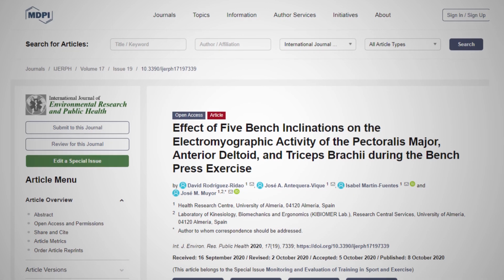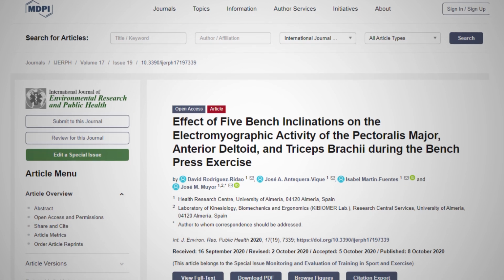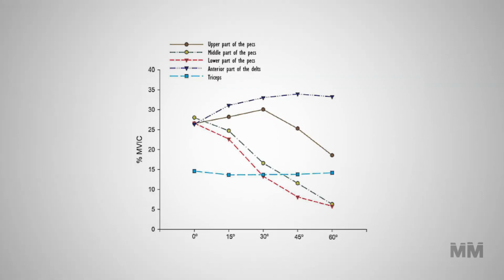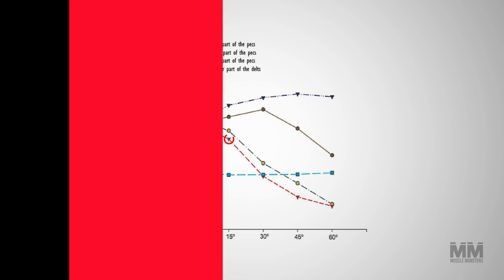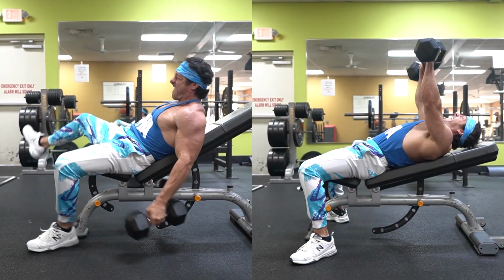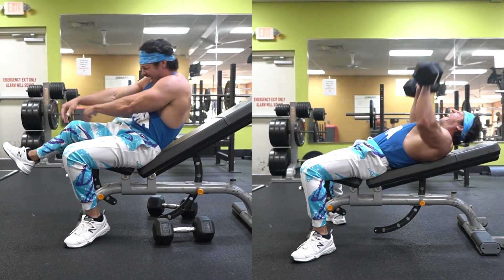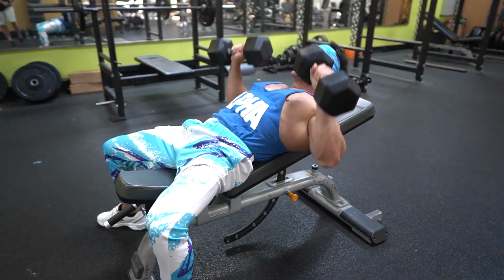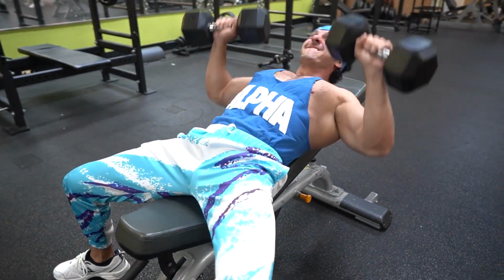One study published in the International Journal of Environmental Research and Public Health, where they placed electrodes over the lower, middle, and upper chest alongside the triceps and front delts, found that a 15-degree angle is not only great for hitting all fibers of the pec, it also elicits more activation of the deltoids. Another benefit of the low incline is it's easier to load than the traditional incline variation. And since progressive overload is the main pathway by which we build muscle, this uncommon chest exercise gives you a bigger bang for your buck.